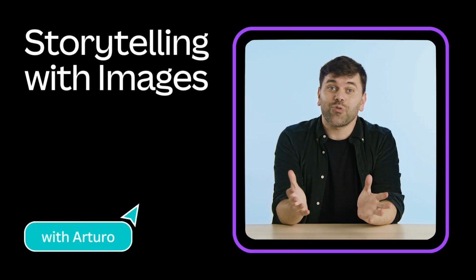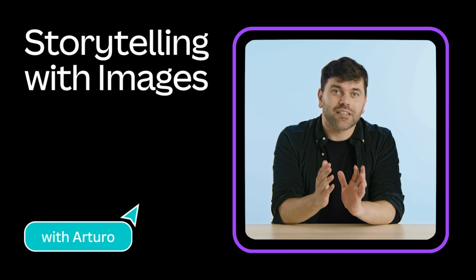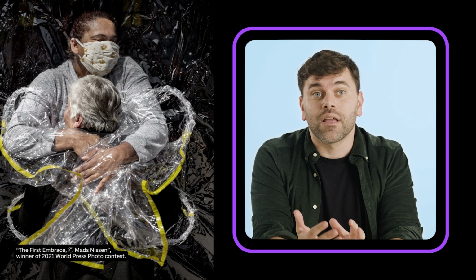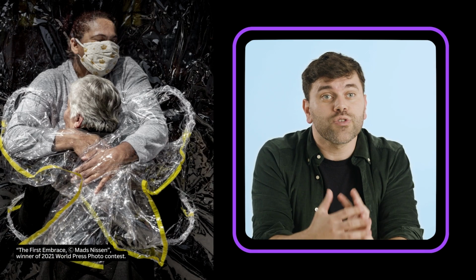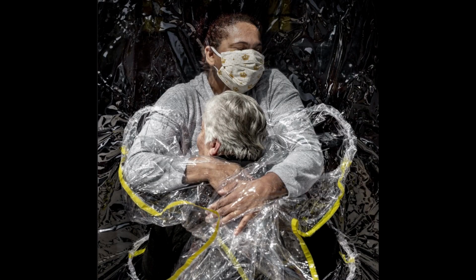As we said, stories can be told in many different ways. First up, let's take a look at using still images. Images are an incredibly powerful storytelling format. This photo is a great example of how a whole story can be told with just one image. Here we see Rosa, the lady with the silver hair, embracing a nurse in a care home in Brazil.